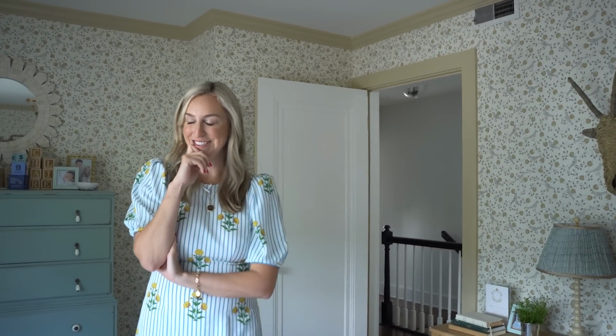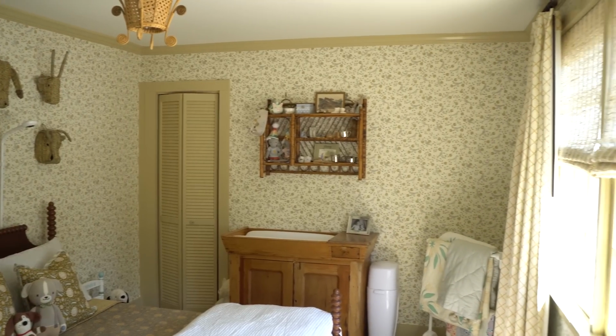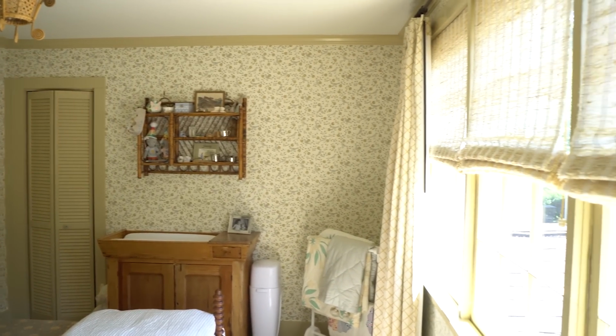And he's got a great view out the back, a big full wall of windows that recently he's been talking about. He wants me to come look at the sunset with him. So he's very big into the sun and stars and all of that good stuff. But yeah, I love his room. Okay, so now we'll head back downstairs and go out back to the carriage house.